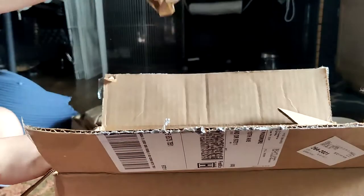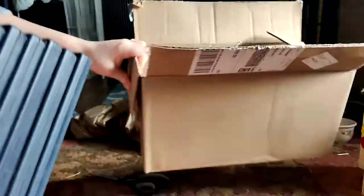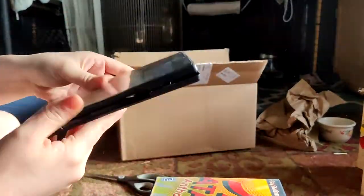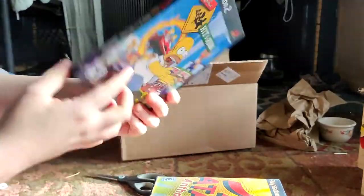I can really use this paper. At least I'm not covered in plastic bubble wrap like the other one was. Okay. Got another copy of Simpsons Hit and Run. Also doesn't have the manual in it. But it's a better case. Can sell that.